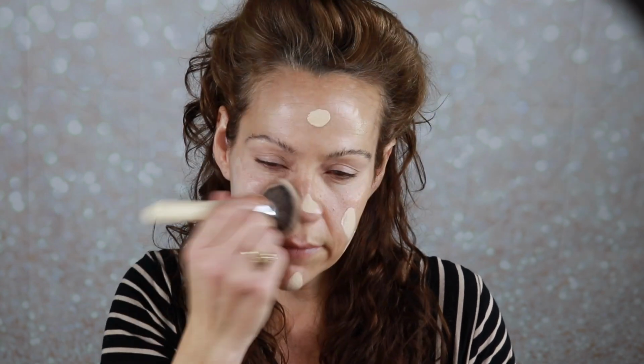It looks a little light. Oh. Use my Haley's Beauty brush. It does have a little bit of a scent. Too light. Hopefully bronzer will help. I will for sure pick up another shade of this.